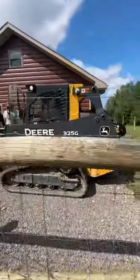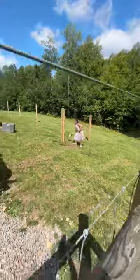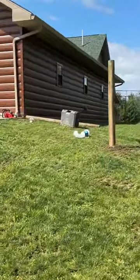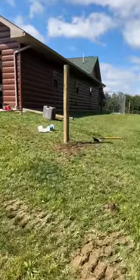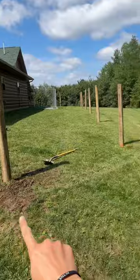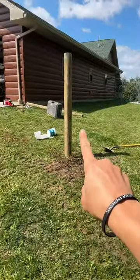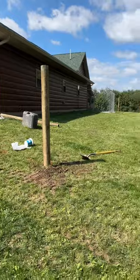In the last post. Rylan's filling it in there. So JJ just finished putting in the last post, but he ran into a little bit of an issue because our downspout here has a drain line that comes out there. So he was afraid he was going to hit the post and hit that pipe. So I think that they adjusted it a little bit and made it work.